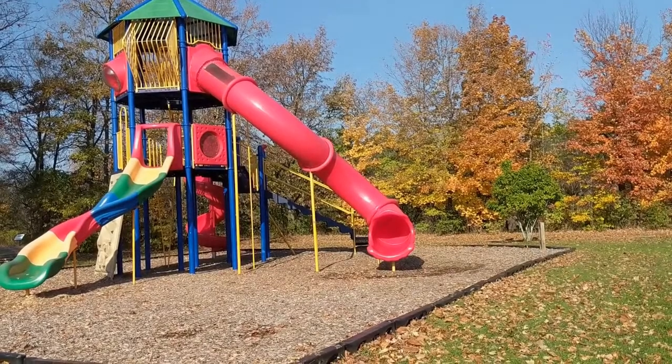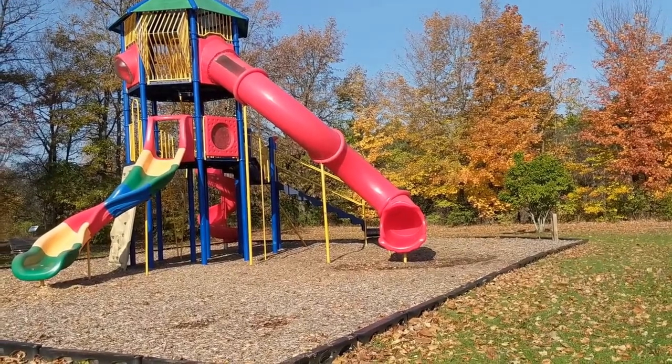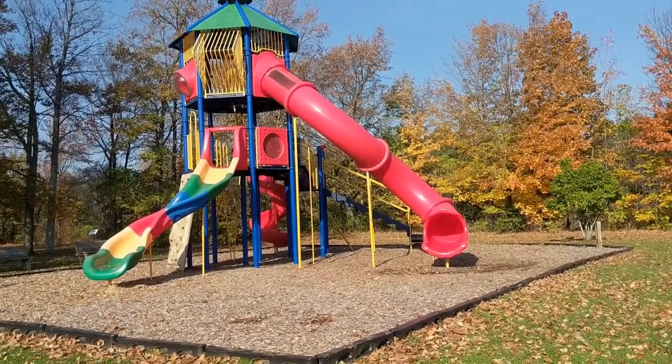StoryWalk starts right behind this giant red slide. Have you guys gone down this red slide before? Well, if you do come to the StoryWalk and slide on the slide, let Miss Ann know.